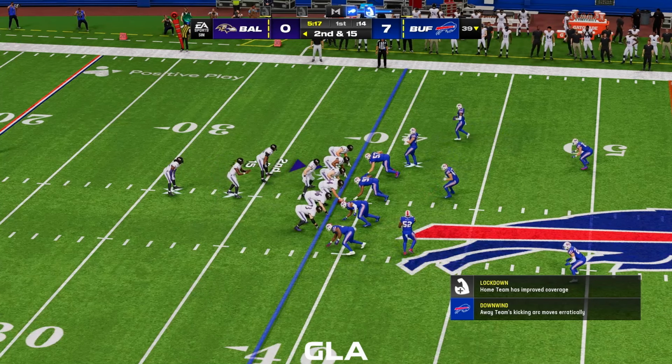Allen now looks to throw. Setting up the screen for Cook. And he'll be taken down at the 46-yard line. 7 yards there and a first down. They certainly made a point of getting him involved in the passing game here in the first half.